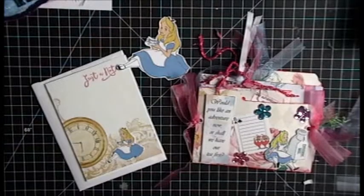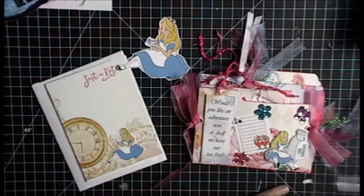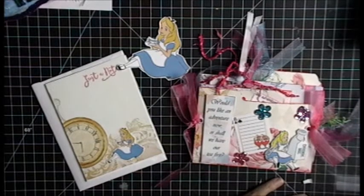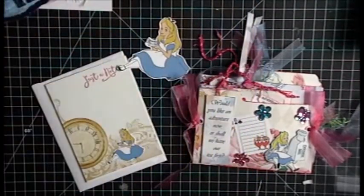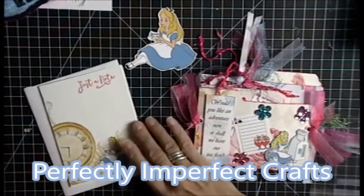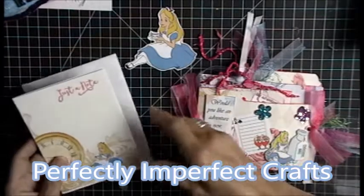Hey everybody, look what I got. I was pleasantly surprised with Happy Mail. I am grinning from ear to ear. I had won a giveaway, and I thought that's what came in the mail. Then I'm opening it and going, this isn't from the giveaway. This is from Kat, from Perfectly Imperfect Crafts.